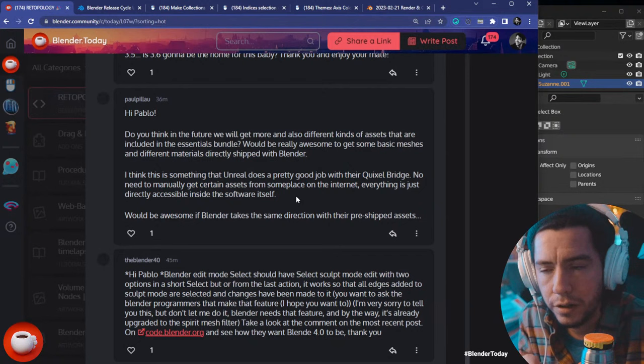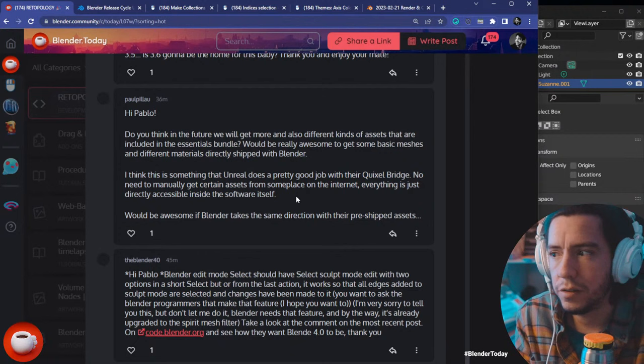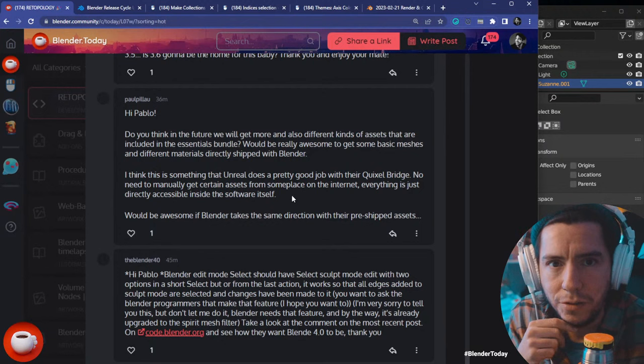And it should only support downloading things from Blender.org unless you specifically go and add a repository or something like that. But it should be very clear. It's a serious thing to access the internet.